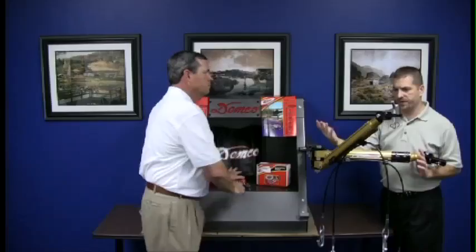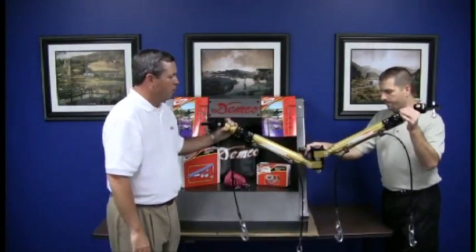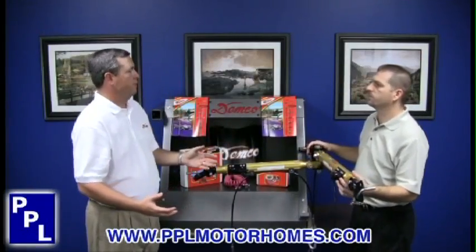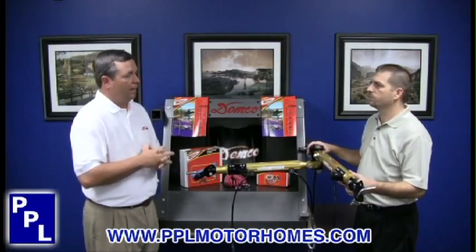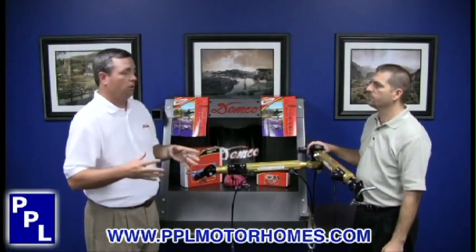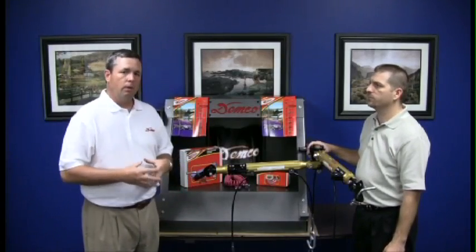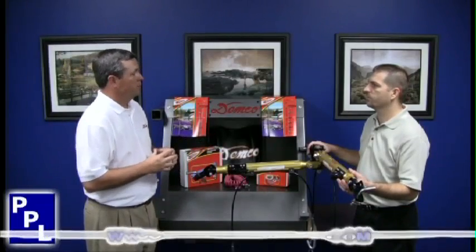This feels like a fairly light bar. How much does this bar weigh? This bar weighs 30 pounds. It also has a weight capacity of 7,500 pounds. Wow. And what's interesting about that is that it's 1,000 pounds more than any other aluminum tow bar on the market. And by having that 7,500 pound weight capacity, it allows you to tow a bigger vehicle such as a Chevy Tahoe or something of that nature.